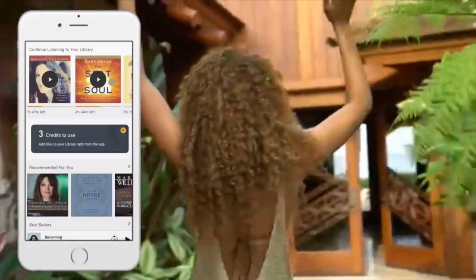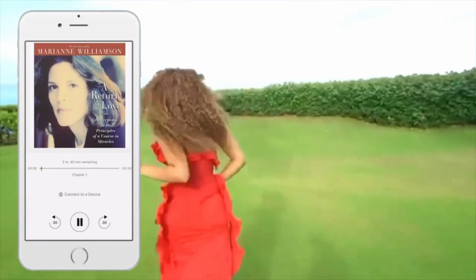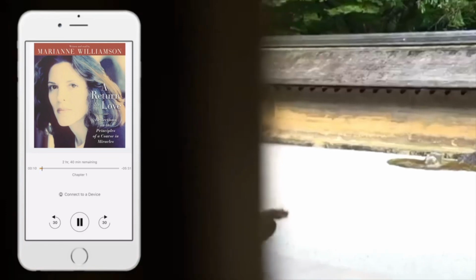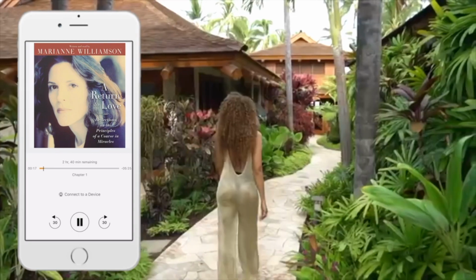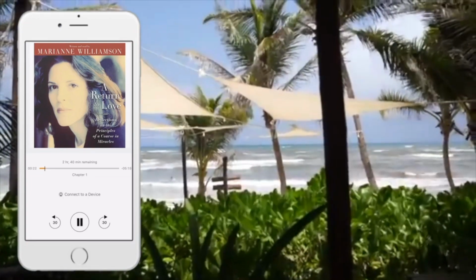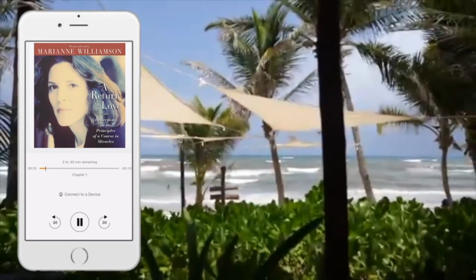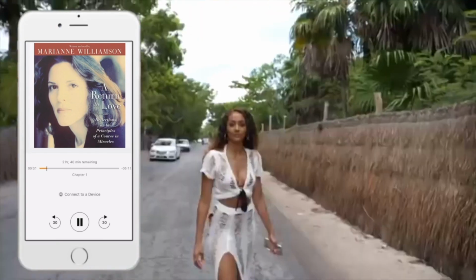This audiobook has the famous quote, "Our deepest fear is not that we are inadequate. What holds us back in our lives is our fear. Our deepest fear is that we are powerful beyond measure. It's our light, not our darkness, that most frightens us. We ask ourselves, who am I to be brilliant?" It was also the quote that was on Coach Carter.